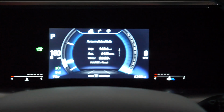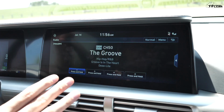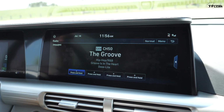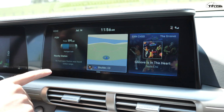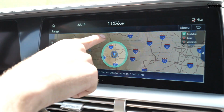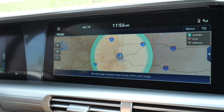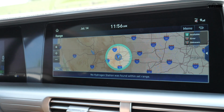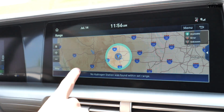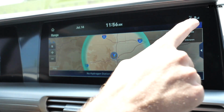The center screen in the Nexo is fairly similar in its operation to other Hyundais, but there are of course some unique hydrogen-only cues. If I go home, you'll take a look at this panel and you can see this big circle. This is as far as I can drive on hydrogen power, and it will show me all the hydrogen stations nearby, except there are none. So there are no hydrogen stations here in Colorado within this vehicle's range. Probably not all that surprising.